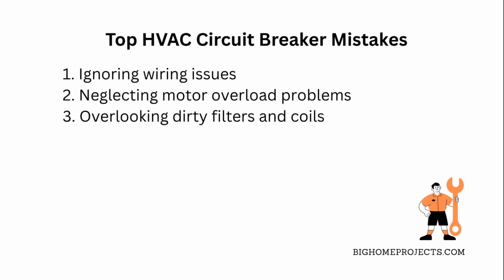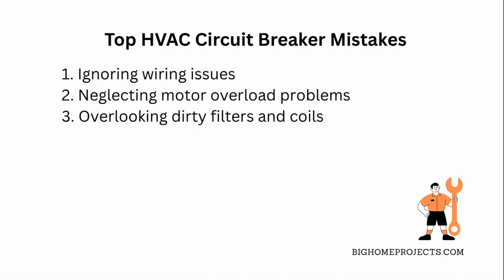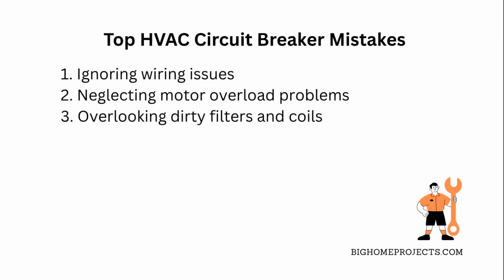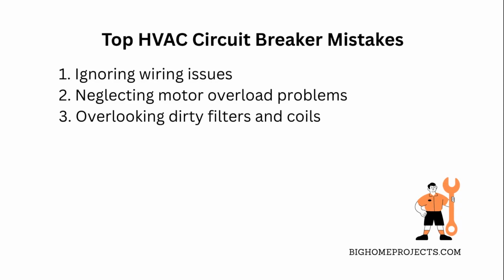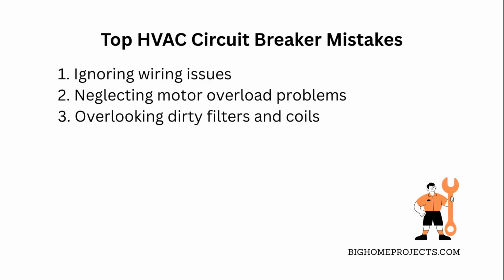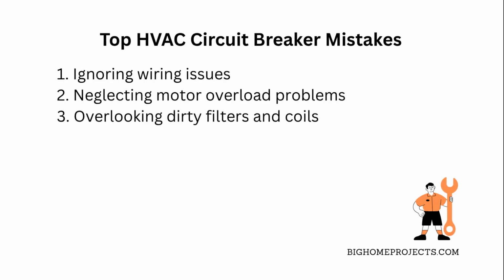One of the biggest mistakes people make when their HVAC trips the circuit breaker is ignoring wiring issues. Loose or damaged wiring can cause shorts and fires, so fix or replace any bad wiring immediately. Another common problem is neglecting motor overload problems. If the motor is overheating because of mechanical issues or lack of maintenance, it'll keep tripping the breaker, so get a professional to check and possibly replace the motor protector.